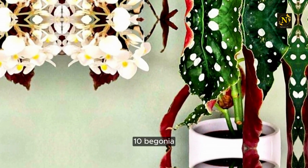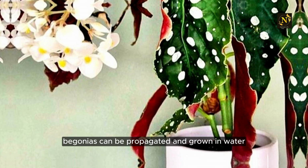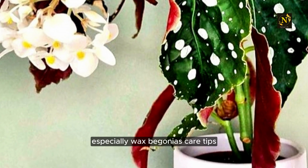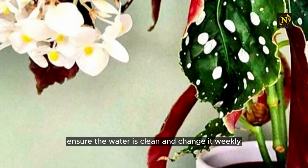10. Begonia, Begonia spp. Description: begonias can be propagated and grown in water, especially wax begonias. Care tips: ensure the water is clean and change it weekly.